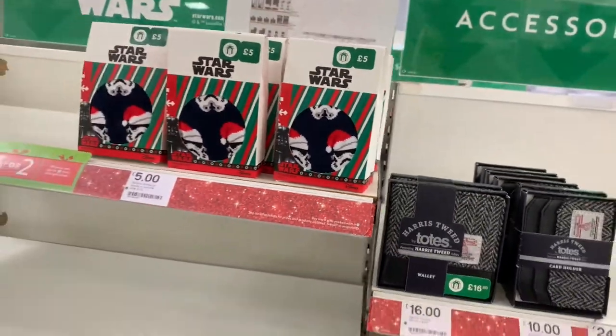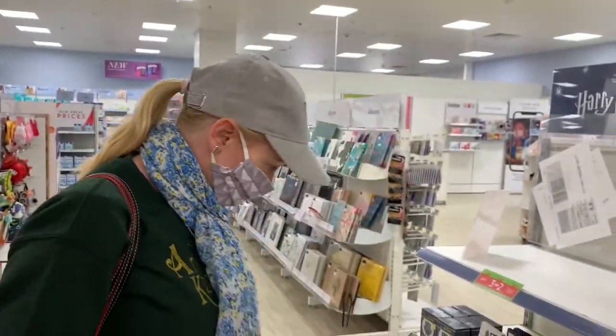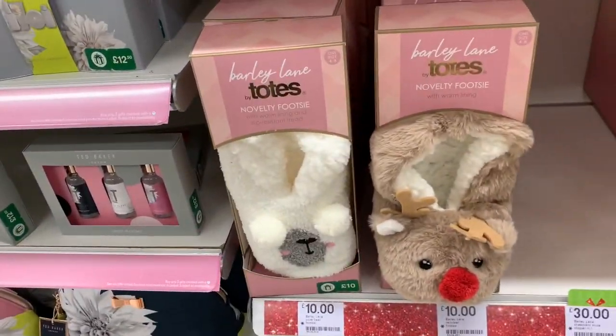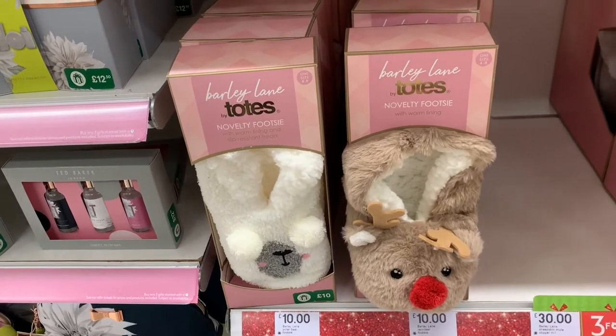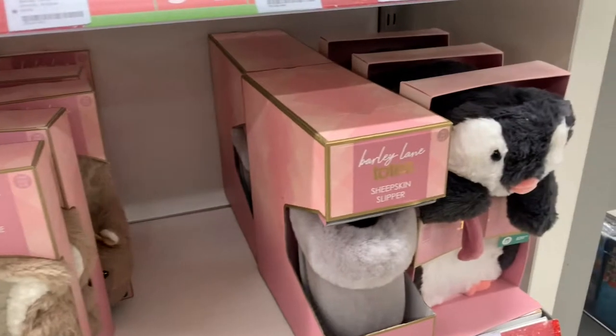Stormtroopers with Christmas hats on. But remember, folks, this will all be half price come Boxing Day. We'll be here. Oh, these are cute. They are very cute. Or llama. That's what we got.